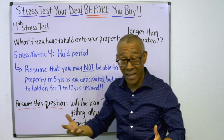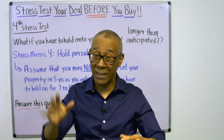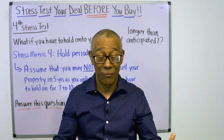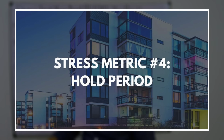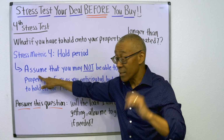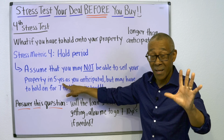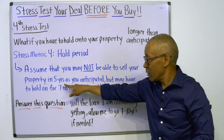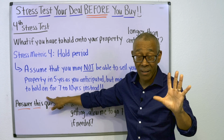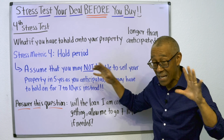Okay, so let's say that you buy a property and your goal is to buy it, fix it up, and in 5 years, sell it. Let's say the market conditions change and you can't sell it in 5 years, right? The values have dropped. Well, the stress metric is your hold period. And the assumption is, assume that you may not be able to sell your property in 5 years because maybe the market dropped. So you anticipated to sell it in 5 years, but you may have to hold on to it for 7, 8, or even 10 years instead. Okay, that's the stress test.